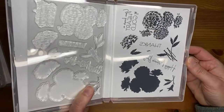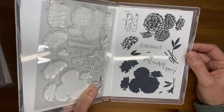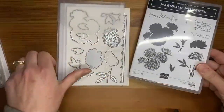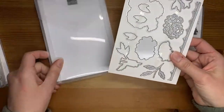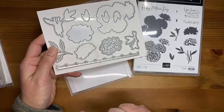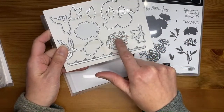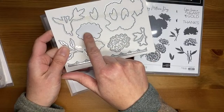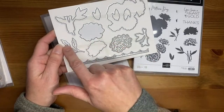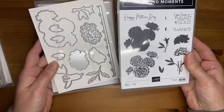It's two-step stamping, so you can stamp the darker, more solid image and then layer over the top of it the more lined image. And then we've got dies that are the Marigold Moments dies, and obviously, again, your outline dies will cut out the stamped pieces. There's a little scalloped border, a little layering piece, so you can actually make your own little marigold. If you don't want to stamp it, you can die cut it, and then there's a stem to die cut as well. Marigold Moments.